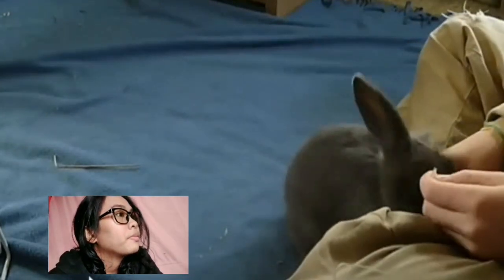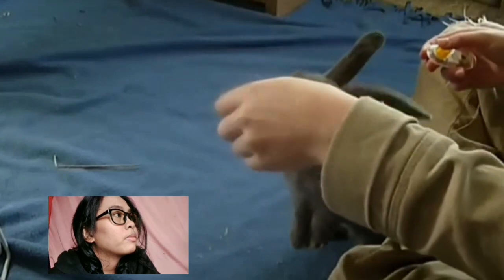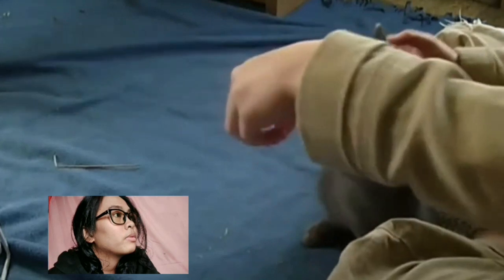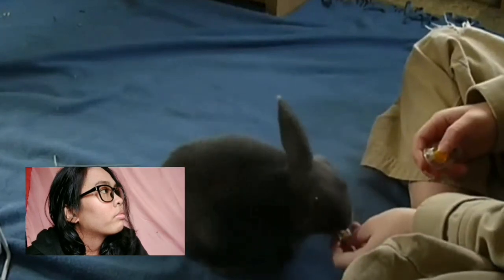Up. Good boy. And you can just do that for a lot, like go up, up. And once he goes up, click, then treat. You can keep doing that for a while. And then you can even try it without a treat. Up, up. Good boy. You can also teach tricks, like circle, circle. Good boy. Circle, circle. Good boy.